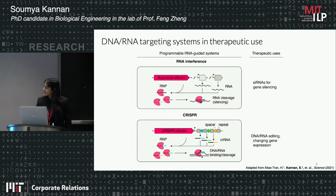So first, I just want to define what a programmable system is. When we think of programmable systems, we're trying to identify systems that are able to target specific biomolecules in a specific way, in a way that we actually understand that targeting mechanism, and we can engineer it in order to change what that target specificity might be. And this is very useful for therapeutics because, if we're trying to perform some intervention at a specific biomolecule of interest, these kinds of systems allow us to specifically target that biomolecule and perform some type of intervention in order to prevent some kind of disease pathology, for example.